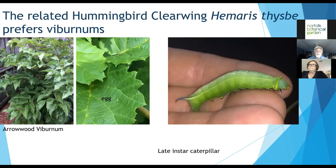There's also the related hummingbird clearwing. It prefers viburnums. I use the arrowwood viburnum, again, another native. Eggs for these guys are typically laid on top. And there's the late instar caterpillar, again, another one of the hornworms. These are very small sphinx moths.